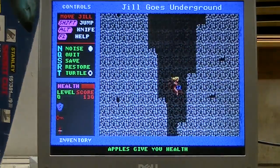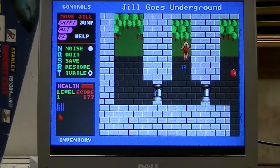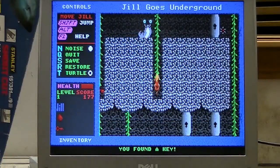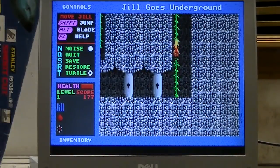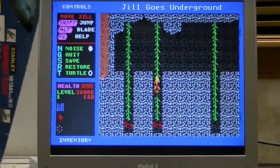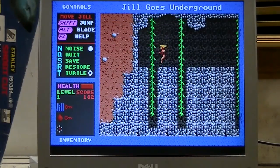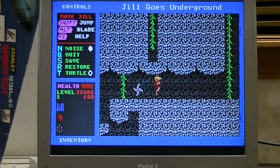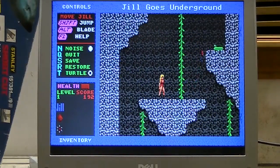We finally get to a level. Okay, I need some more keys. So yeah, this game runs pretty well on this computer. Of course, this is a game from like 1992, 1993, and on a laptop from 2004, so there's really no effort being made here.